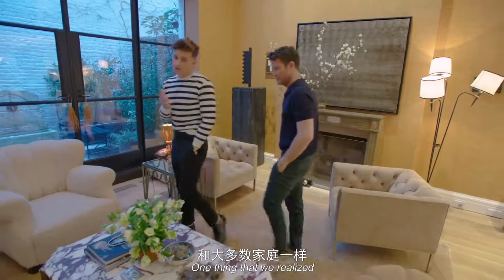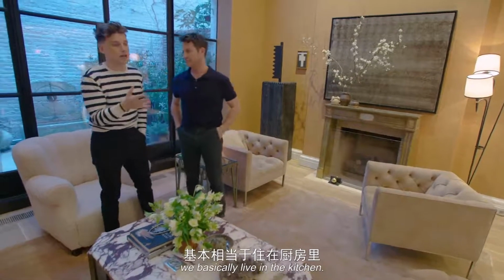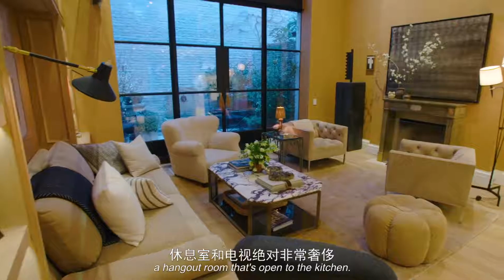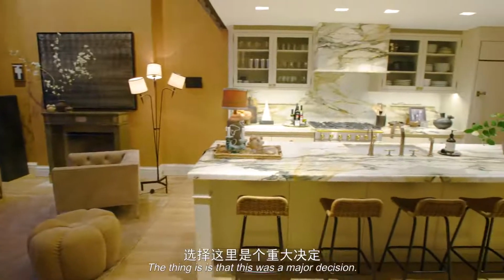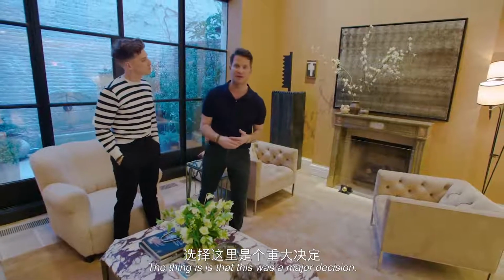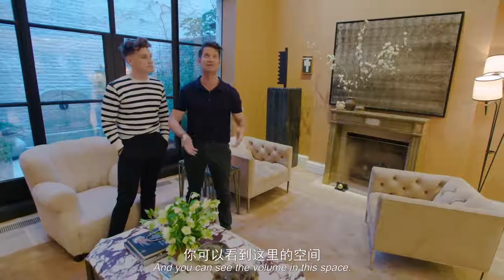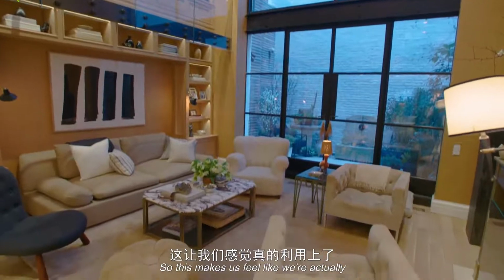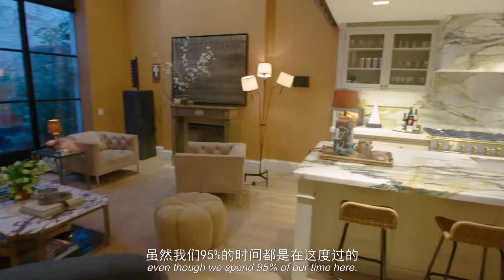One thing that we realized, like most families, is that we basically live in the kitchen, and it is such a luxury to have a TV, a hangout room that's open to the kitchen. This is where we're at constantly. This was a major decision. We moved with both kids. We knew what our lifestyle was going to be, and you can see the volume in this space. So this makes us feel like we're actually using and interacting with the entire house, even though we spend 95% of our time here.